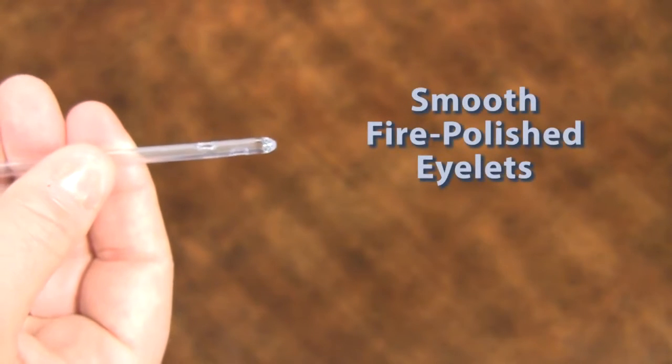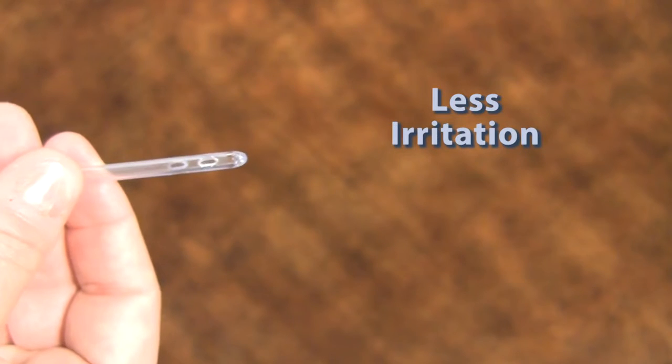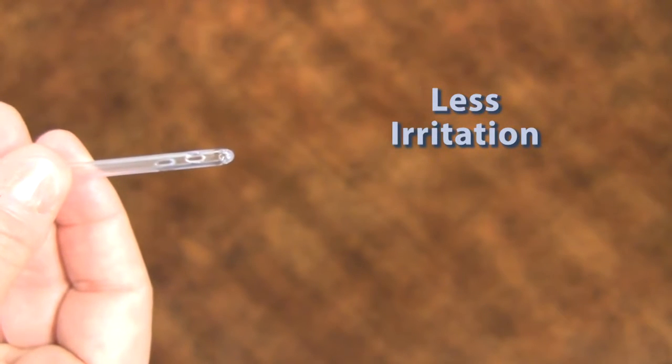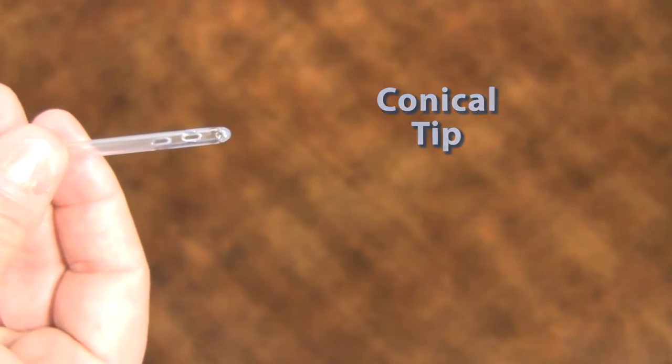MTG's catheter eyelets or drainage holes are fire polished, so they're less likely to cause irritation as the catheter winds its way through the urethra. We also have a conical tip which helps the catheter pass through tight spots along the way.